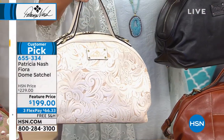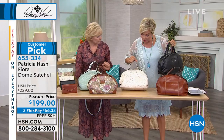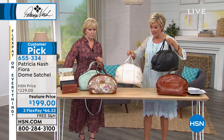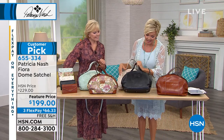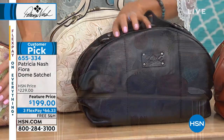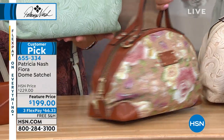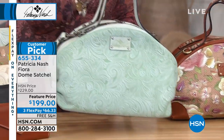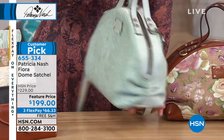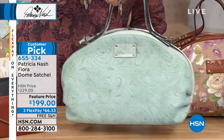And on the screen, it looks really white, but it's kind of an almond color. It's two-toned as well. Solid on one side, tooled on the other. Here's the black, which is so pretty. Oh, yeah, isn't it stunning? We've got the garden straw, rose garden straw, mint tooled. I'm surprised we have that, because that's not a color you ever see. Yeah, that's a color that's been selling fast too. And we do have matching wallets. I'll get you the info on that.